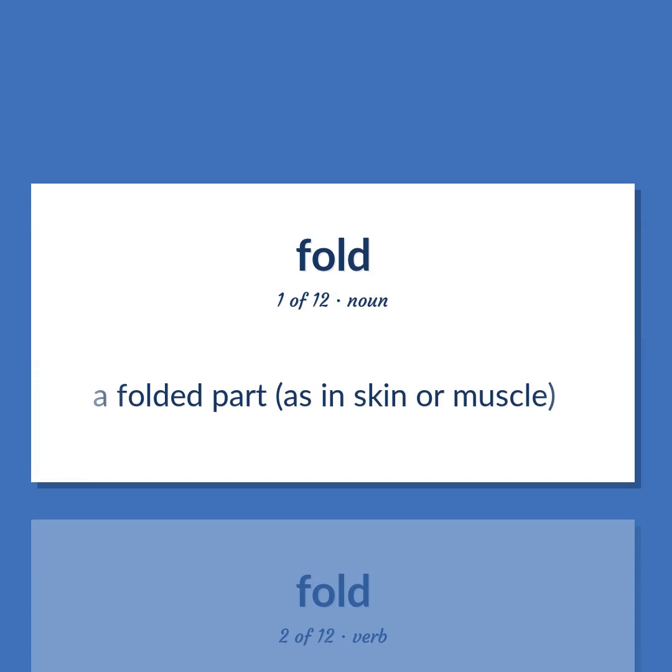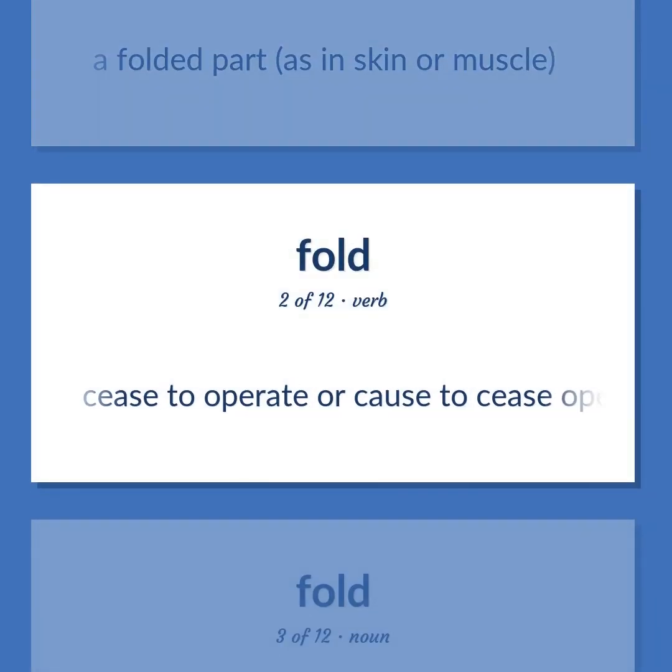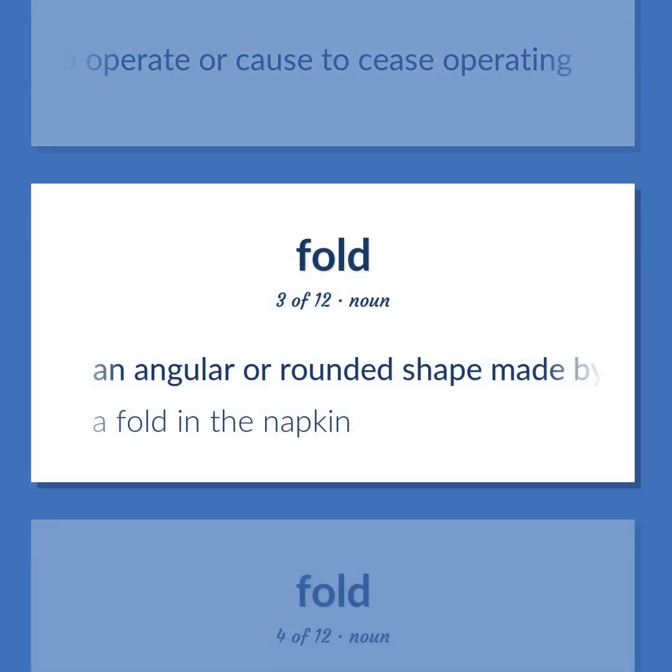A folded part, as in skin or muscle. Cease to operate or cause to cease operating. An angular or rounded shape made by folding. A fold in the napkin.